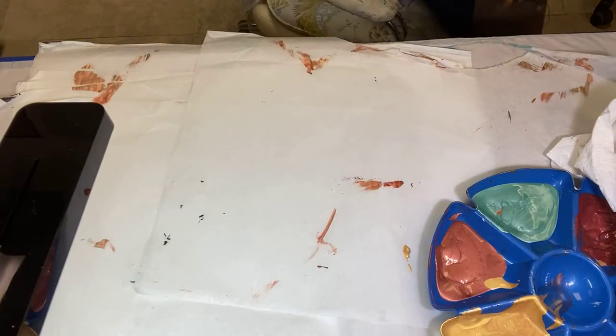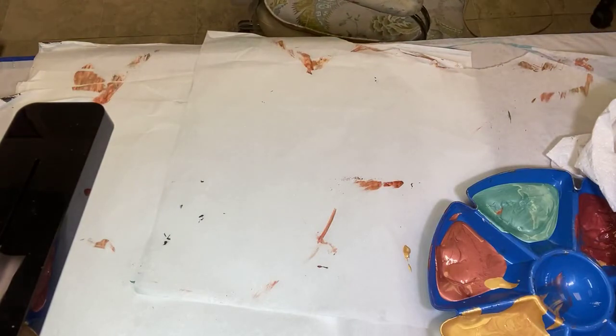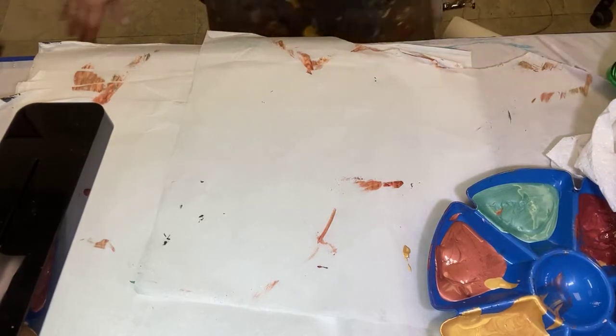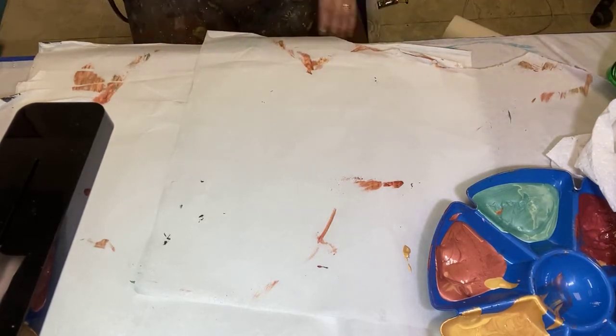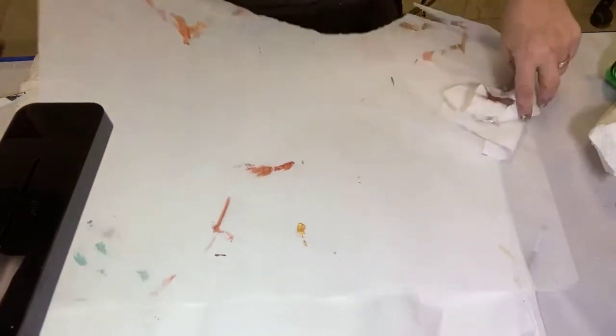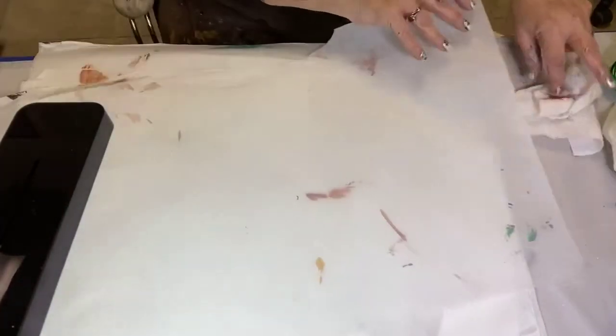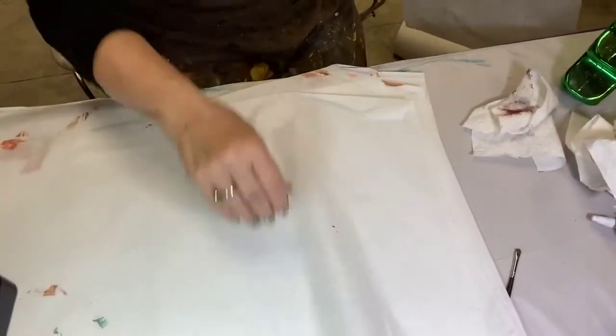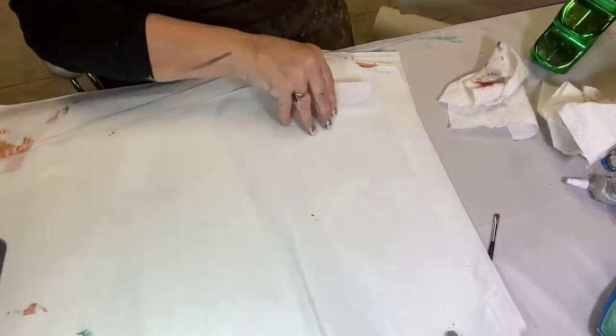And let's move this over to the side here. Oh, I'm knocking everything over. It's the end of the day and I get clumsy when I get tired. So we're gonna take this paper and move all of that paint out of the way. We're gonna take that paper, turn it over. Sorry, I'm gonna shake the camera because the camera's on the paper.